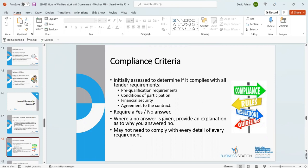These sort of questions don't preclude you. So if you've got some concerns with the contract, you can say no and then list the clauses that you've got concerns with and perhaps propose an alternative wording. That's fine. Have you met the conditions of participation? So, obviously, have you delivered it by the due date and time?